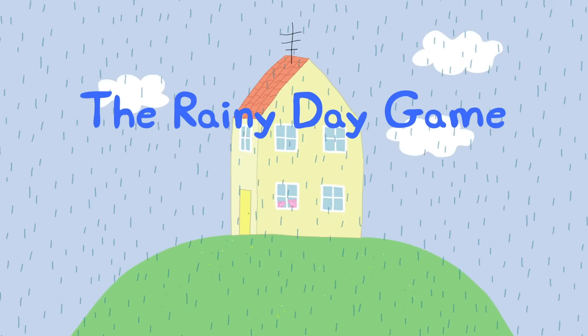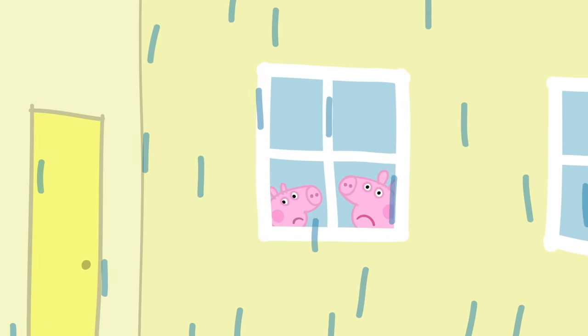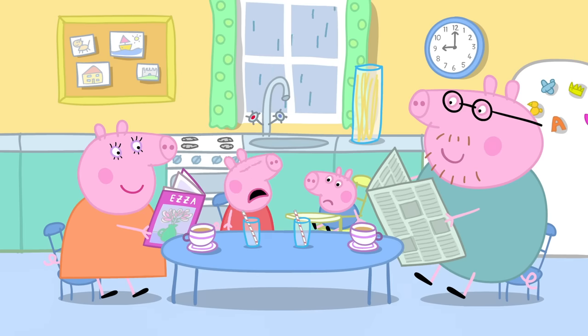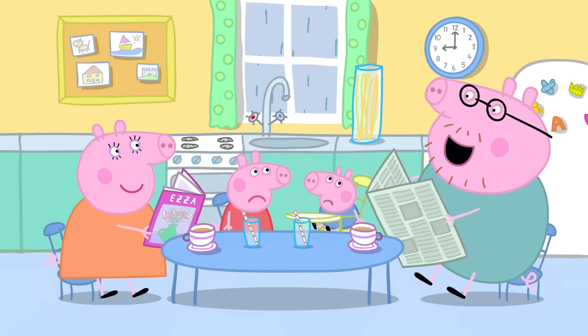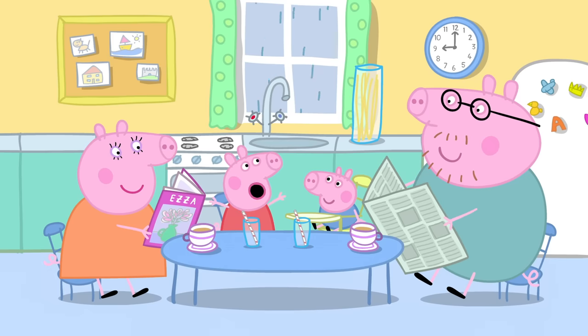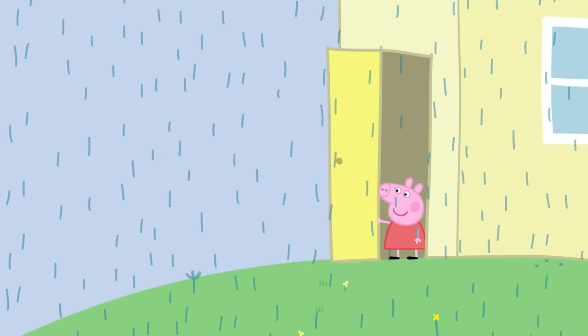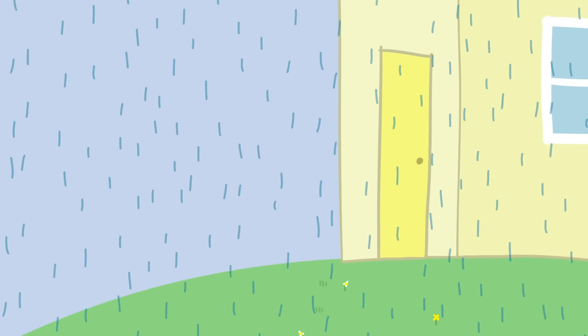The Rainy Day Game. It is raining. Peppa and George have to stay inside. I don't like rainy days. I like rainy days because they make muddy puddles to jump in. Can we jump in muddy puddles now? Peppa, we need to wait until it's stopped raining.